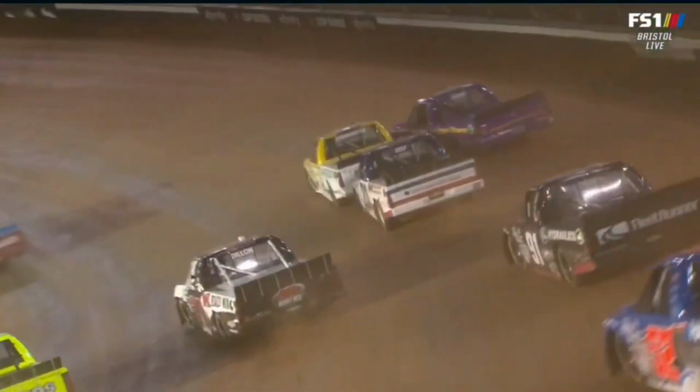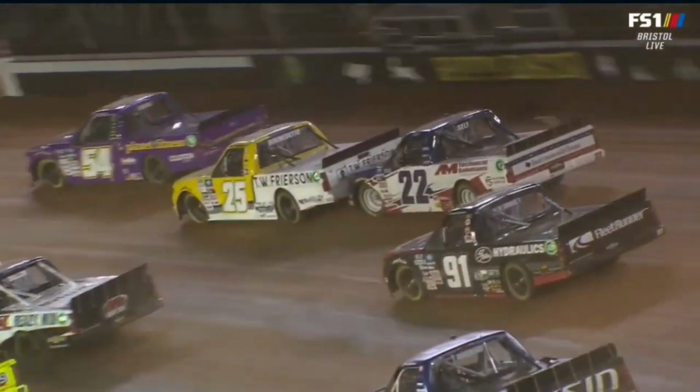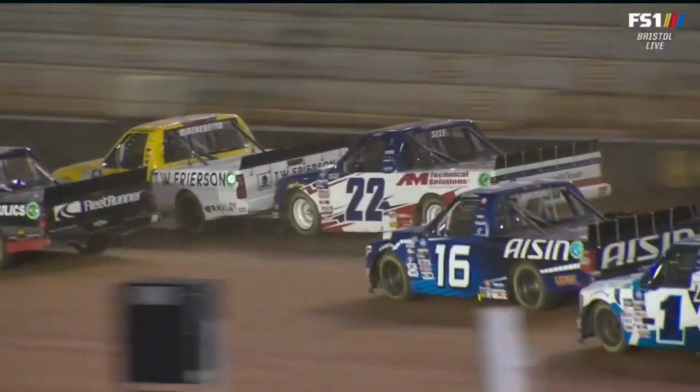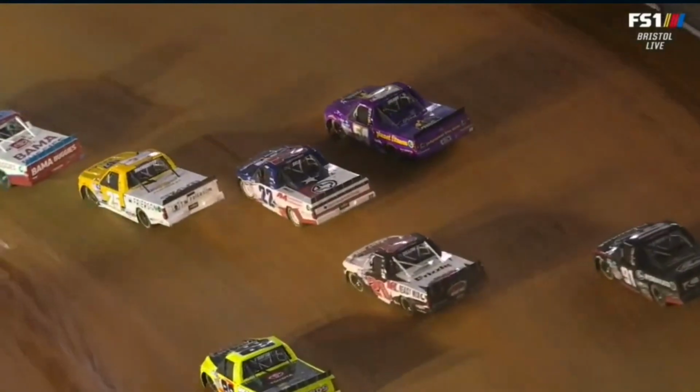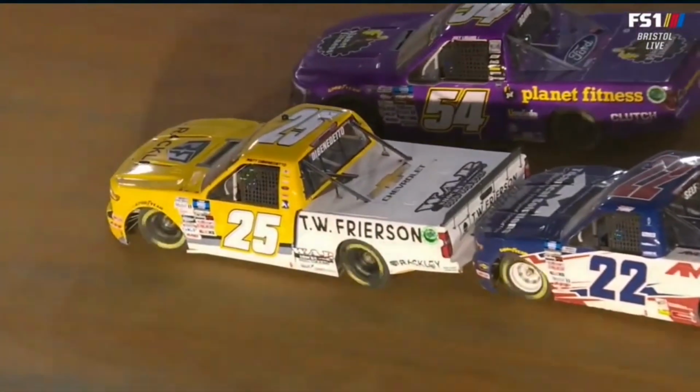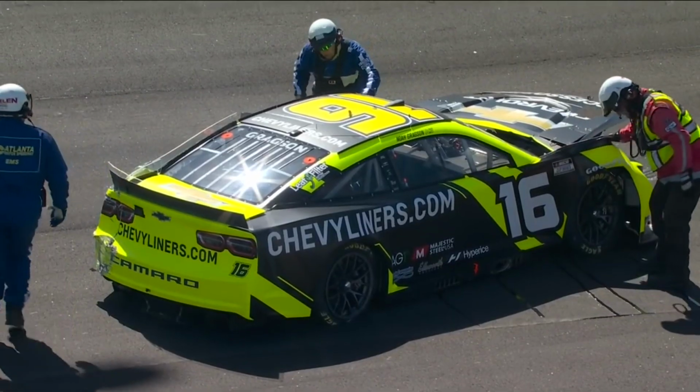Matty D put the slide job onto Self, and somehow the bumpers got locked together. And I would like to tell you we know how, but just like many parts of dirt racing, not really sure how that happened. To the right, head on into the wall.